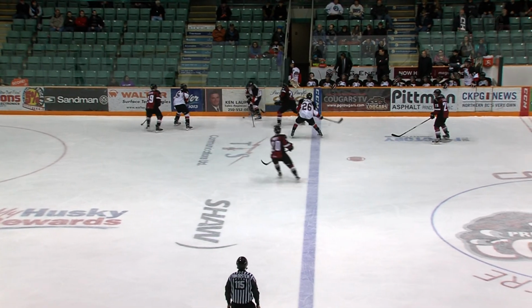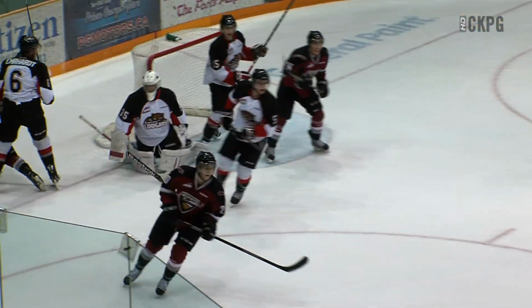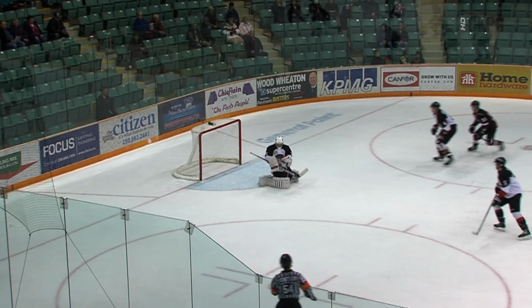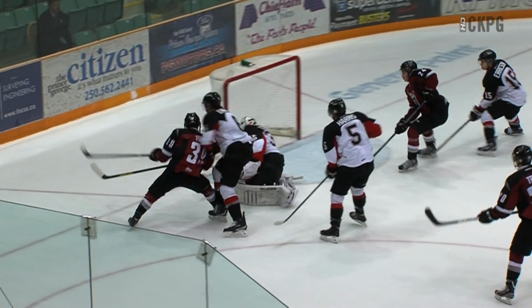Dallas Earhart to the left for Jari Eriksson. He's battling along the wall with McAvoy. Puck held in. High slot. Nice save, Edmonds. No rebound, loose at the side. He got his paddle down. Oh, what a stop. Foster robbed by Edmonds, who bobbled the rebound but made up for it. And that's a game saver right there for the Cougars.